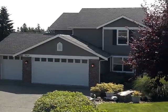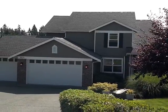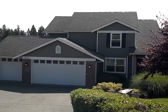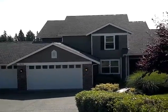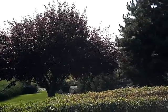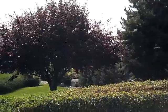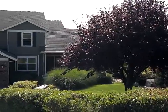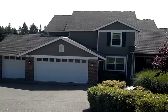Good morning. Thank you for the opportunity to take you on a tour of this absolutely beautiful home at 11524 Skyward Loop in Kingston, Washington. Kingston is a fabulous little town on the west side of Seattle, approachable by ferry across from Edmonds. It's just a short ferry commute, about 25 minutes from Edmonds, and it's a charming little town.